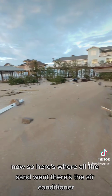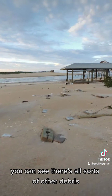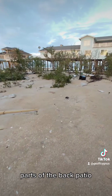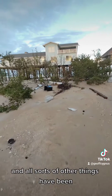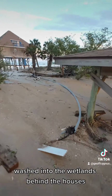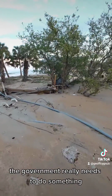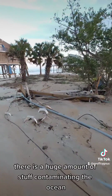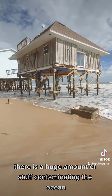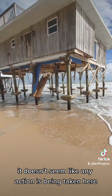So here's where all the sand went. There's the air conditioner. And you can see there's all sorts of other debris, parts of the back patio, personal belongings, and all sorts of other things have been washed into the wetlands behind the houses. And this is a really big problem out here. The government really needs to do something. There is a huge amount of stuff contaminating the ocean and contaminating the wetlands. It doesn't seem like any action is being taken.